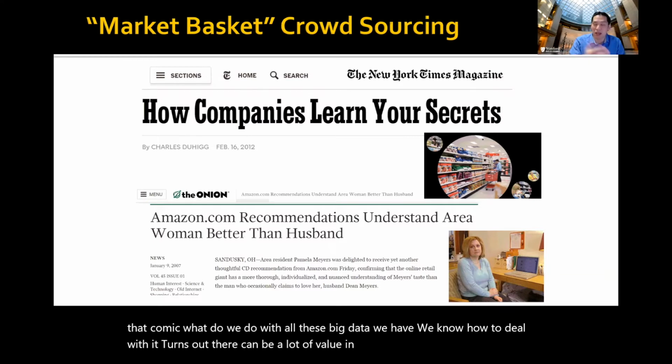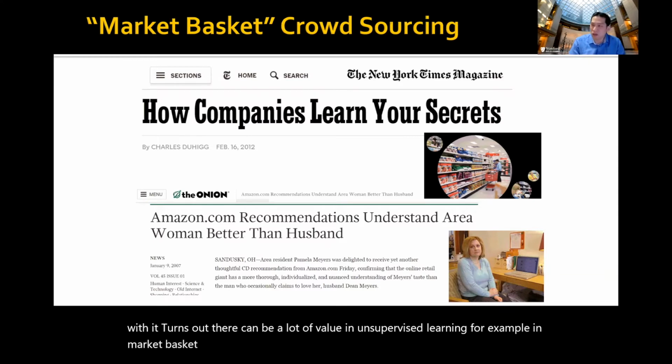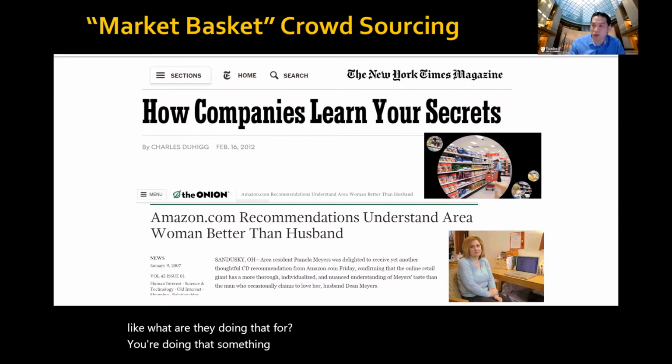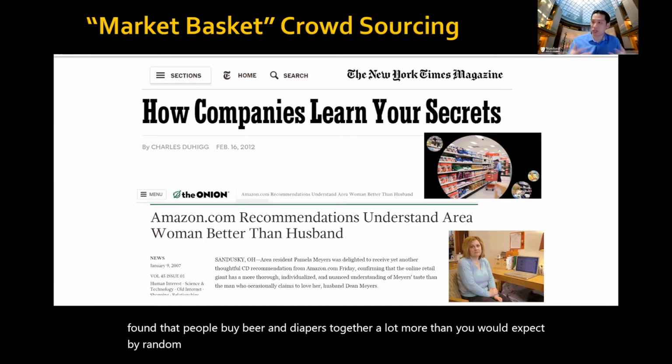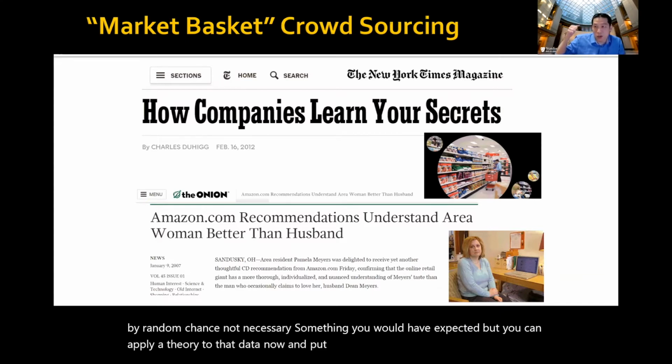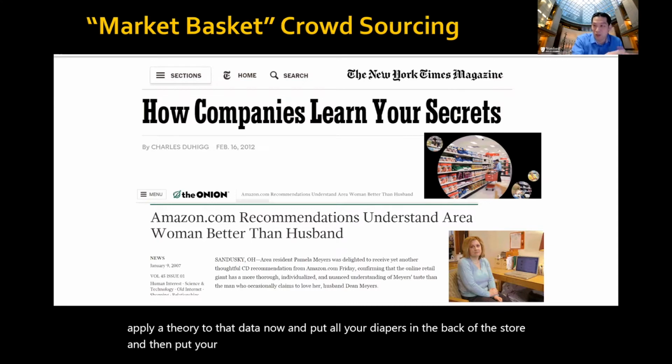For example, in market basket analysis. What is this? If you ever go to your supermarket and buy groceries and they give you free discounts if you sign up for a club card, what are they doing that for? They're doing that so they can keep track of what you buy now and over time and figure out how to advertise to you better, basically. A classic story: one supermarket found that people buy beer and diapers together a lot more than you would expect by random chance. Not necessarily something you would have expected, but you can apply a theory to that data now and put all your diapers in the back of the store and then put your really expensive alcohol next to it. Maybe your beleaguered parents will pick some up on their way through.